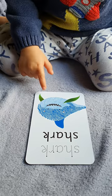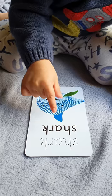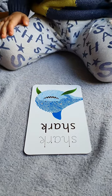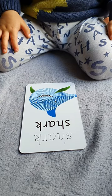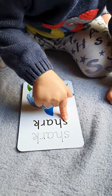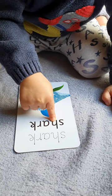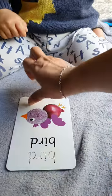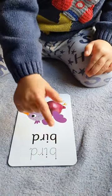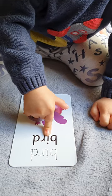Shark. Here is a blue tail and a fin. The fin. Okay, come on now. At the top. Yeah. S, H-A-R-K for shark. Very good. Look at this. Yeah. B. What's that? I don't know.